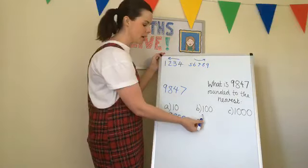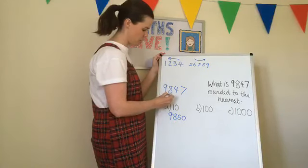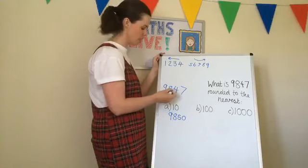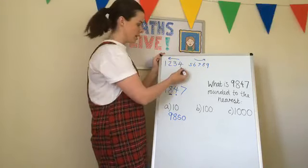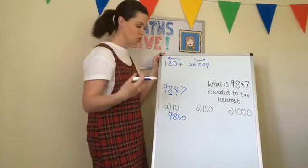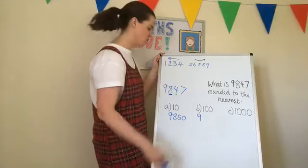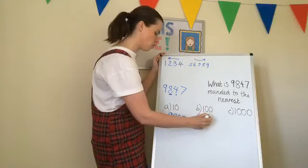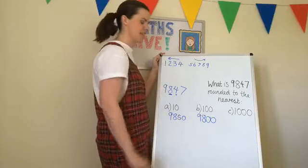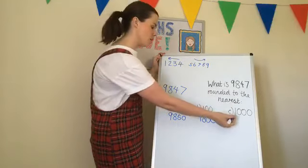For part B, we're asked to round to the nearest 100. So we look at our hundreds digit here, which is 800, and we look at the digit to the right, which is a 4. Now 4 means round down or stick. So it's 9,800, and because it's a 4, we stick. And then for the last one, we are rounding to the nearest 1,000.